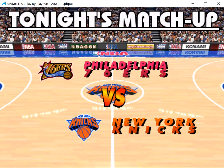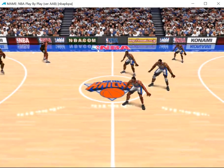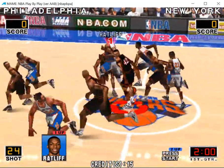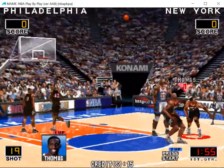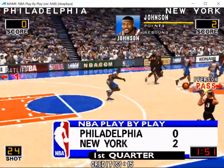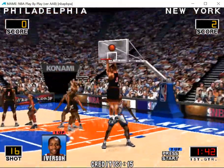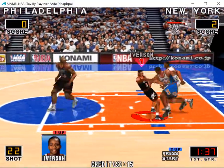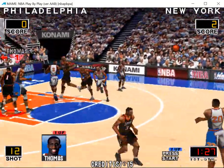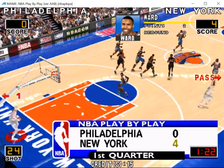And now, tonight's matchup. Philadelphia 76ers versus New York Knicks. Here comes the tip. He throws up a wild one. That's the bucket. John Thompson. New York takes the lead. Iverson fires it up. Houston with the rebound. Gives it back. Not much time. One-two. Hits with the J. Knicks lead by four.